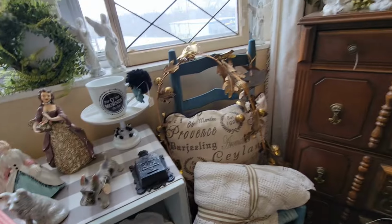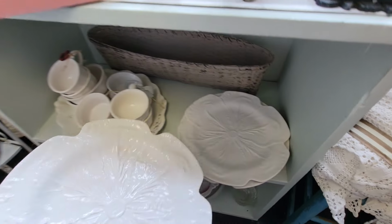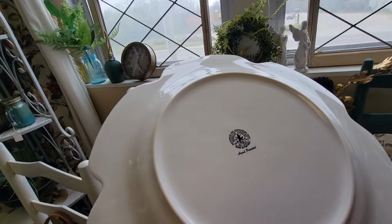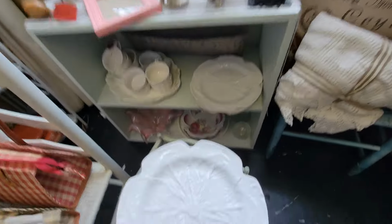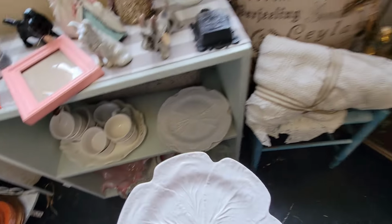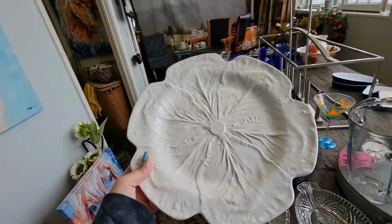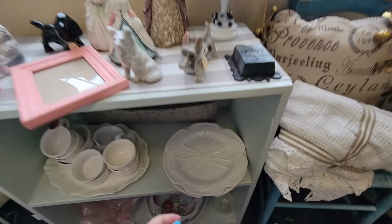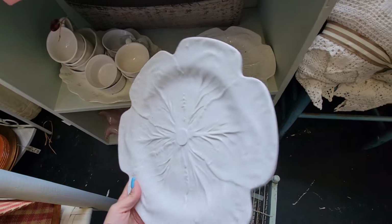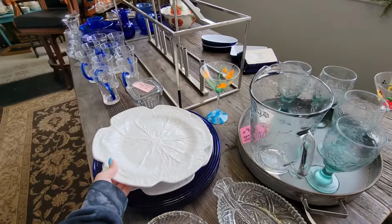Some white cabbage ware. Y'all. I may have, but I don't know how much it is. Okay, we're gonna have to ask. Is there no price? Oh my goodness. Those are so pretty. Let's see, maybe there's a price on some more. There's four. No. Okay, we're gonna have to find out how much those are.